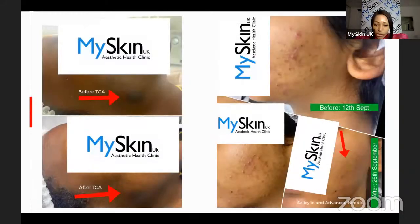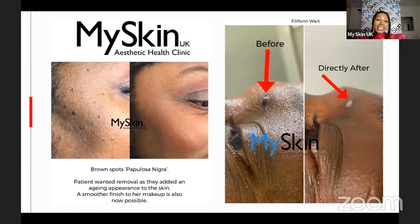Here you can see some treatments using advanced electrolysis on the left-hand side to treat congestion in the skin and inflammation of acne. And on the right-hand side, this was the outcome of a TCA peeling before and after treatment. Next slide. This is considerations using advanced electrolysis. Again, we have a filiform wart on the right-hand side to the patient's forehead, and we have papulosa nigra on the left-hand side around the eye area, with special considerations for the application of SPF afterwards.